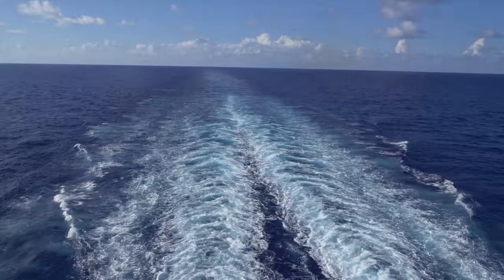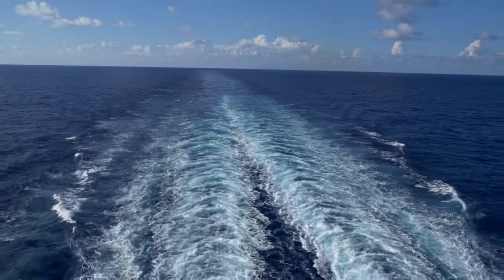And that's it, the entire ship from top to bottom, the Carnival Horizon. Love it, cannot wait to try all the stuff that we saw today. It's an amazing ship. If you can come try it out, it's awesome.